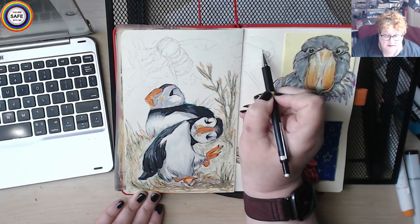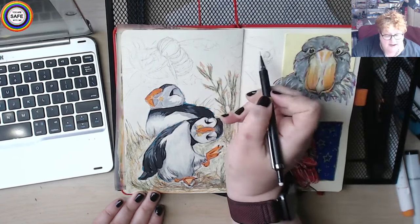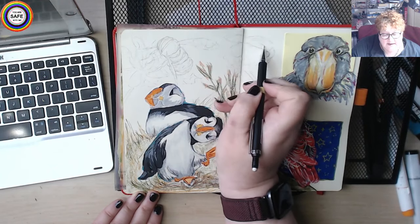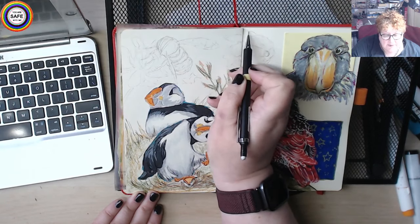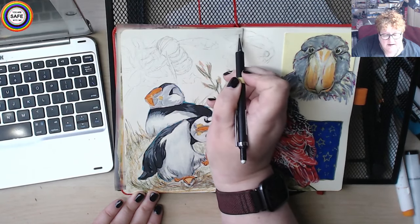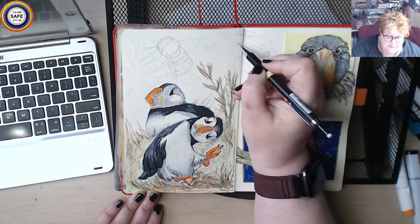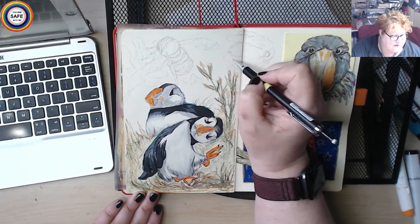Wings coming not out of his eye. His wings are not coming out of his eye. His wings are coming out of there. And they're going back there, like that. Can't see the other wing in the photo, but I think it's about here somewhere. That would make sense. Fluffy bits. Oh, he's got a stinger.